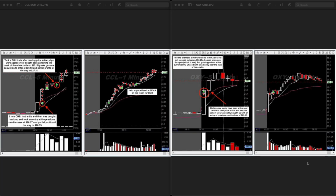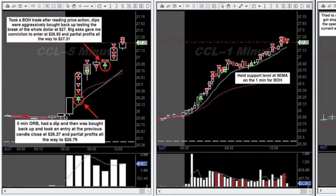All right, everyone, so let's take a look at my best and my worst trade today. The best trade I had was over here on CCL. I already took my notes and journaled it myself. And then my worst trade was over here on OXY, which was a one and done. We'll go over the OXY trade in a sec, but I want to go over the CCL trade first. On CCL, I did miss this opening range breakup.